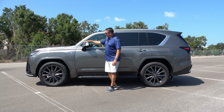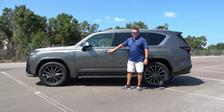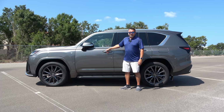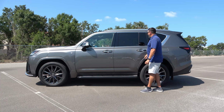Same color mirror as the rest of the vehicle with the turn signal indicator, blind spot assist, and the camera right in here. And of course you do have the keyless entry on all 4 doors. As long as the key is somewhere on you, you don't have to push on the buttons to lock and unlock, and as you can see doing that right now, an exposed keyhole in case you run out of the battery.